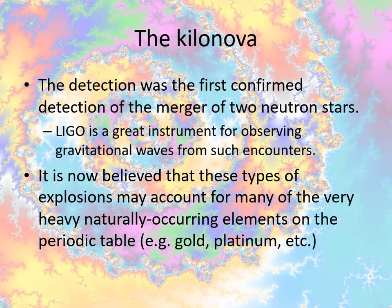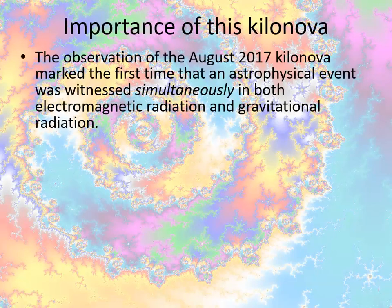Merging neutron stars are now believed by many people to account for many of the very heavy naturally occurring elements on the periodic table, things like gold and platinum and uranium and stuff like that. But the jury is still out on that, as I've mentioned before. It could be that if the quark-gluon plasma in the center of your forming neutron star is important enough, then you could generate a whole lot of heavy r-process elements that way as well.